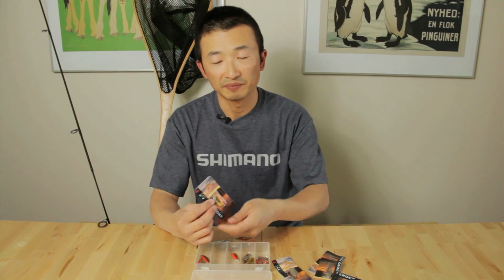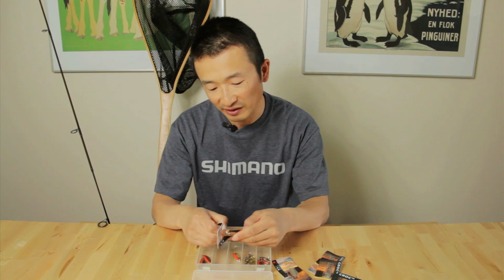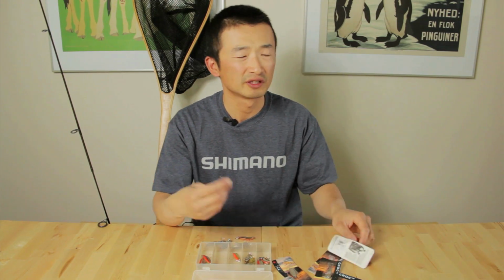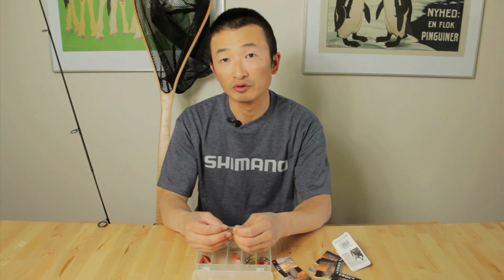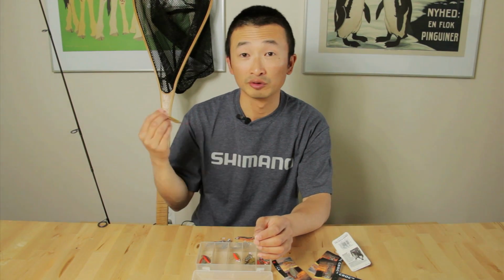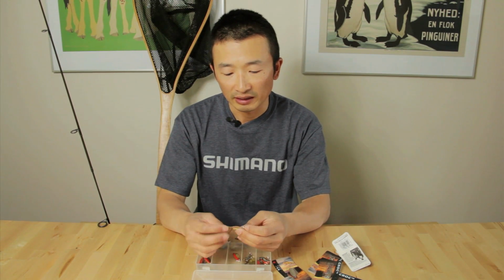When you get one of these spoons in a package, all you gotta do is take it out. The very first thing I do is pinch that barb. Depending on which lake you're fishing, this particular lake, Outer Lake in Whistler, you have to use a barbless hook. So pinch the barb down and then you're ready to go. You can simply tie this lure onto the fishing line. It's heavy enough for you to cast fairly far, so you don't need to add additional weight to it.